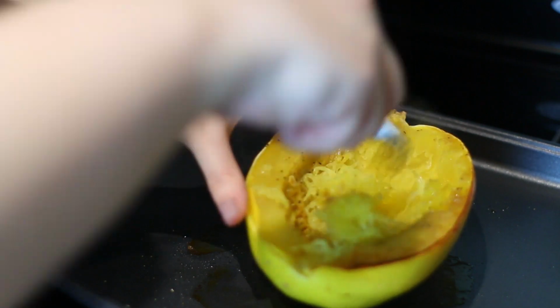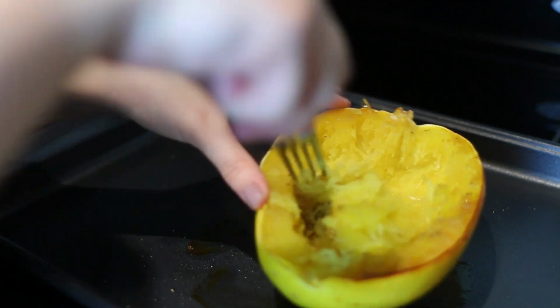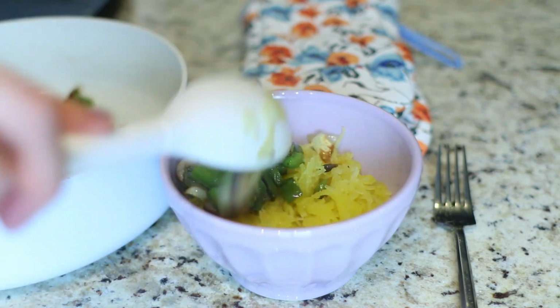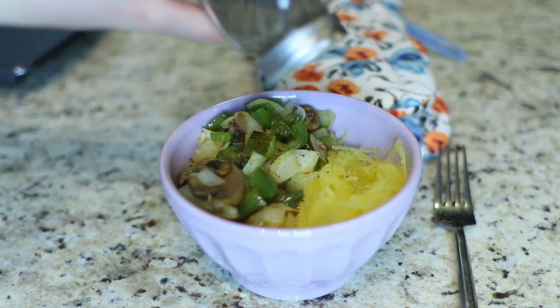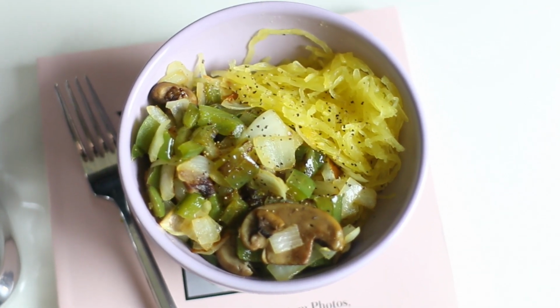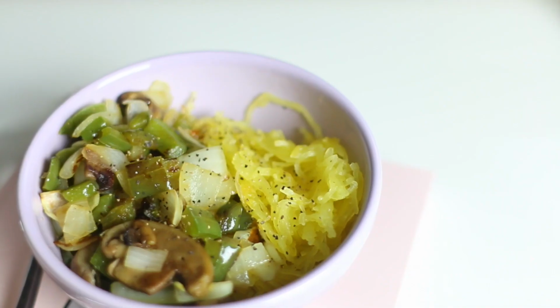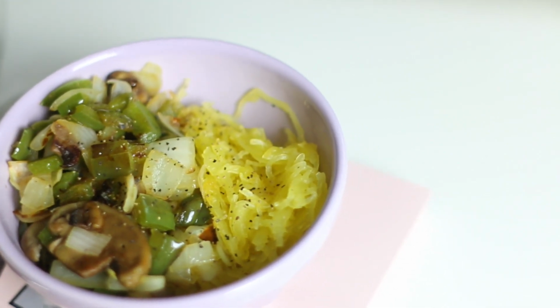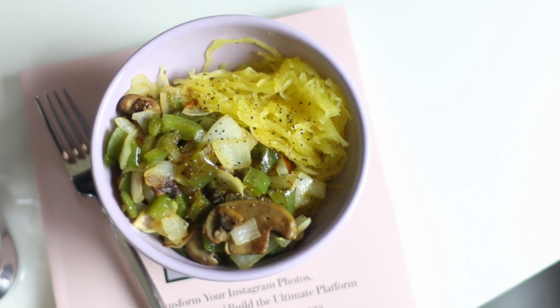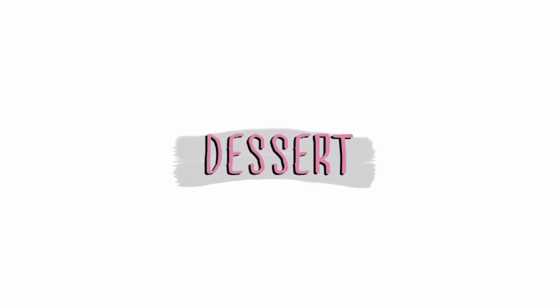And then once the spaghetti squash is done, after about 40 minutes, you just take a fork and kind of get it to look like spaghetti, like this. I don't know how to explain it, but I put half spaghetti squash and half veggies, and then some pepper, of course, because I'm obsessed with pepper, and this is what the finished product looks like. You could always add in marinara sauce if you wanted to, but honestly, I think that the veggies add enough flavor themselves, but you could if you want.